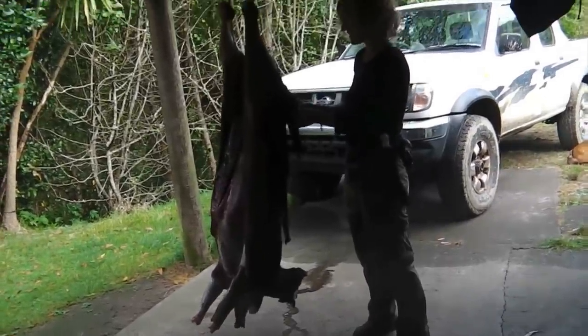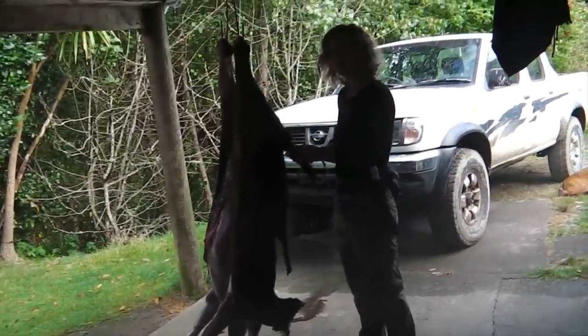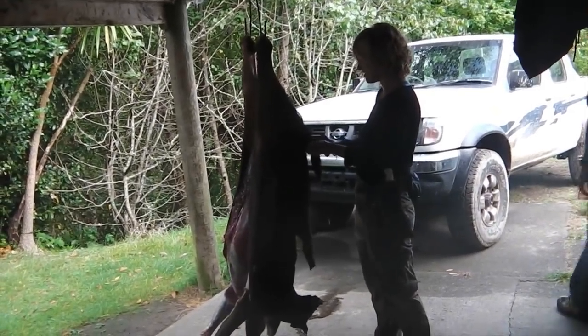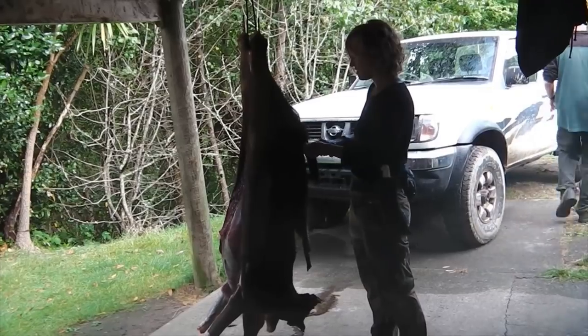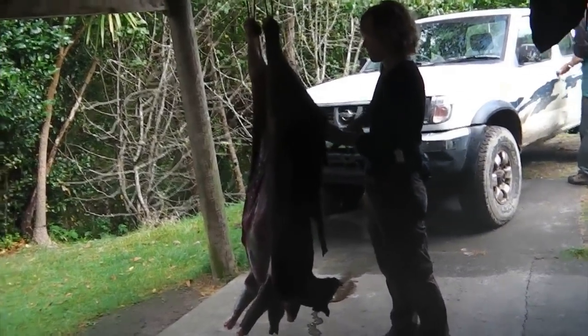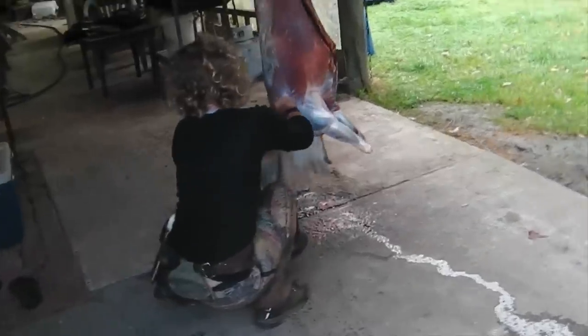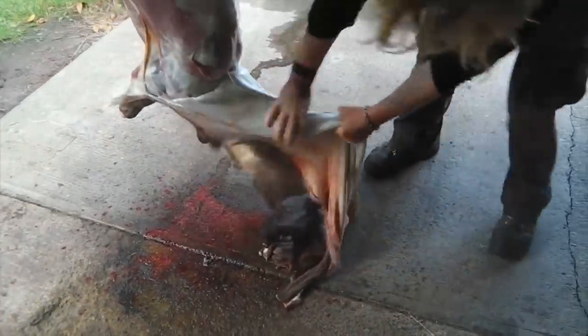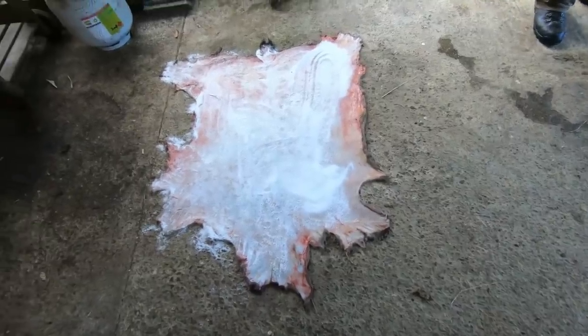Just getting skin off this deer. Just been learning how to do the tails so that the rugs that I make come up nicer with a pretty tail on them. Pretty tricky though, especially to get the last piece. Oh man, one little bit of meat. Yes. You want a mutton cloth for that one?